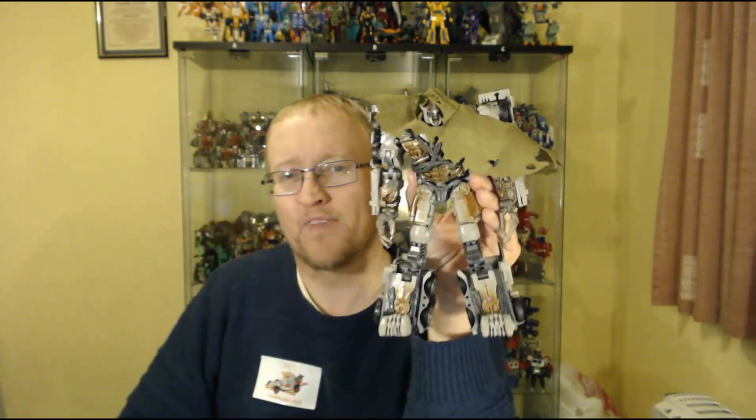And then I was wandering around and I had about 45 quid left, and I thought, well, what can I buy? Then I stopped at the Space Bridge store and had a look, and they'd got some of the Studio Series Deluxe, Voyagers and Leader Class figures at the back of the store. They were doing the Leaders for about 40 quid, and I saw this figure and thought, yeah, okay, I'm going to go for that. And it's this. Studio Series Dark of the Moon Leader Class Megatron.